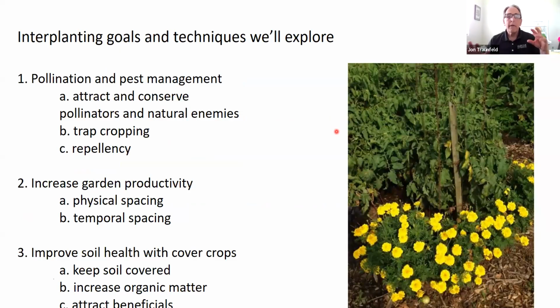And what I really would like to do is focus on three aspects of companion planting or interplanting. We'll look at pollination and pest management. And here you can see in the photo tomatoes with marigolds growing at the, I don't know how many marigold plants there are there, but the marigolds can do a few things for the garden. They have a very strong aroma. And so they have these chemicals that are released by the plant, volatiles that can perhaps confuse insects that are looking for their host plant, tomatoes in this case. The flowers can attract some beneficial insects. And we also know that through their roots, African and French marigolds will release chemicals that can actually help suppress nematodes. And we'll talk a little bit more about that.